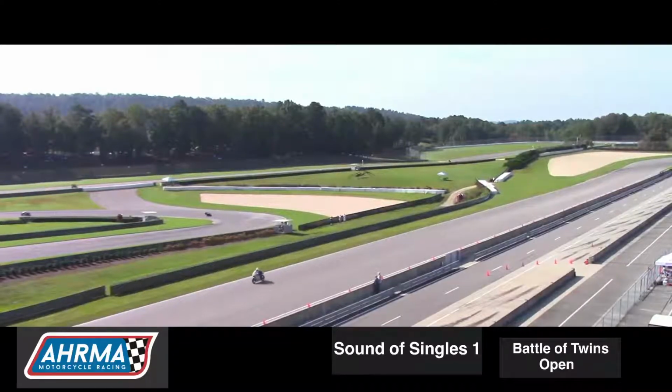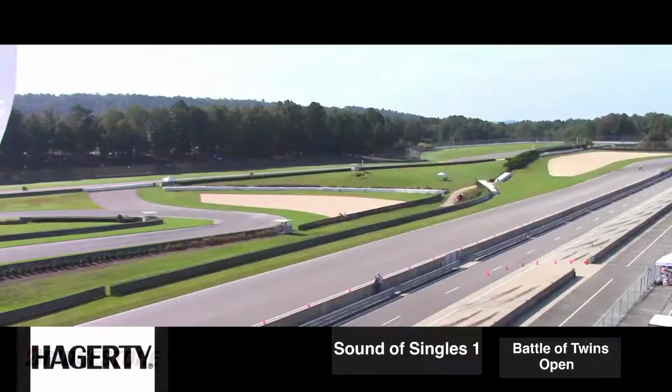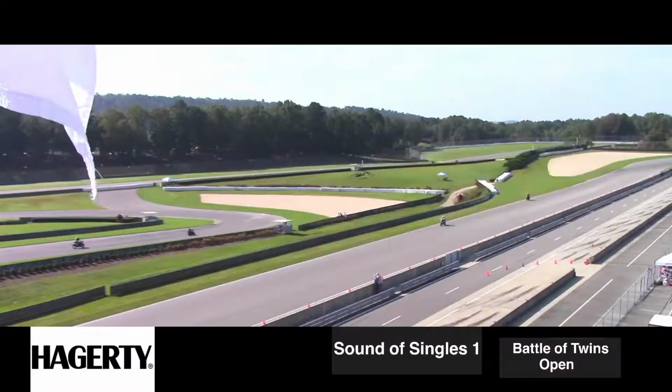Surprised we haven't had our Sound of Singles riders coming up in the Battle of the Twins on the leaderboard yet. Not yet, but we're only halfway through. Jay was just commenting that he's surprised nobody from Sound of Singles has pushed themselves up into the back end of the Battle of the Twins class, and I said, you know, it's only halfway. We still got plenty of time for these folks to start picking off some of those Battle of the Twins racers in the Sound of Singles 1 class.